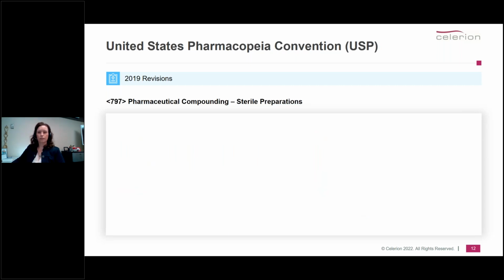The changes to the 2019 version of USP 797 were also extensive and changed a lot of the previous terminology. What was formerly known as low, medium, and high-risk sterile compounding is now known as Category 1 and Category 2 sterile compounding. There are more stringent controls on environmental monitoring, including monthly surface samples throughout the sterile environment.